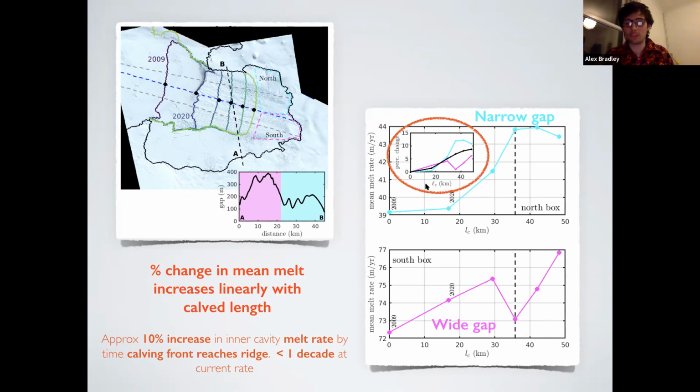Our simulation suggests that there'll be an approximately 10% increase in the inner cavity melt rate by the time the calving front reaches the ridge, which will happen in less than a decade or so if the calving maintains its present retreat rate.